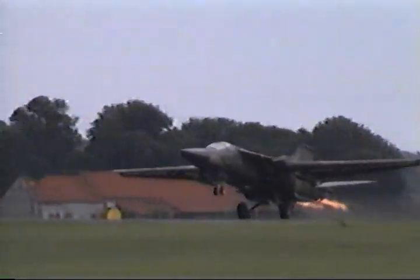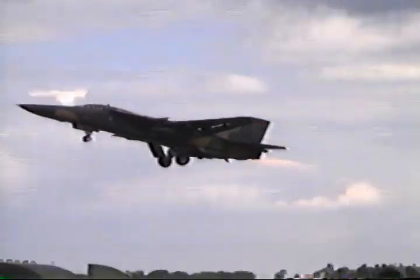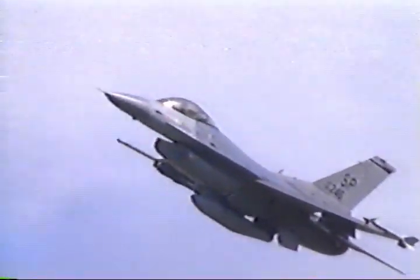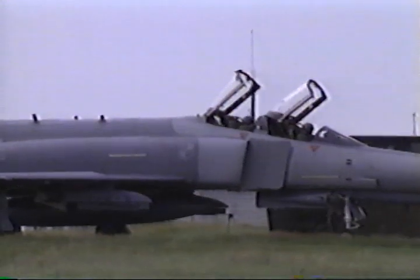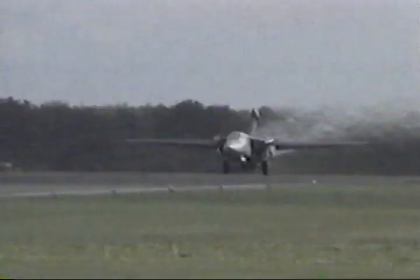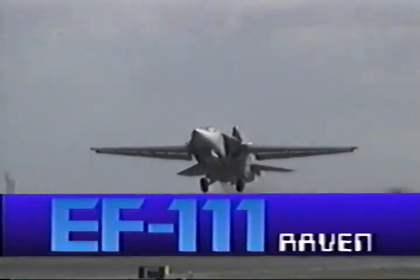The F-111 strike fighter is designed for deep attack far behind enemy lines in the battlefield interdiction role. Special aircraft, designated Wild Weasels, are used to eliminate enemy air defense gun and missile systems which might threaten the F-111s or other aircraft. The EF-111 Raven provides electronic jamming services to blind enemy radar.